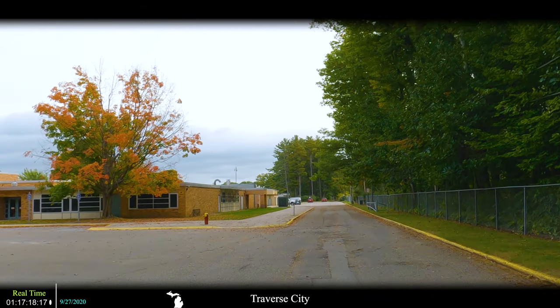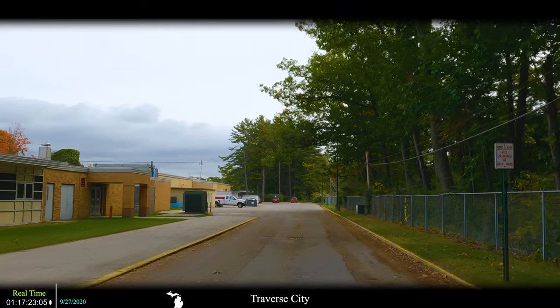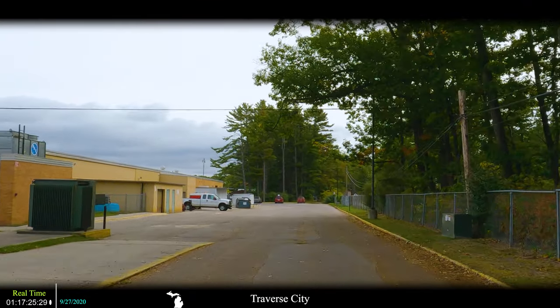And this is Traverse City Central High School. This used to be the only high school in town before West was built. Central's athletic teams are known as the Trojans.